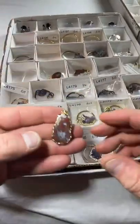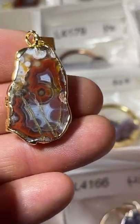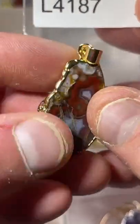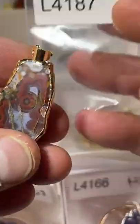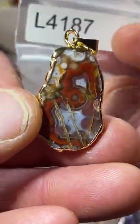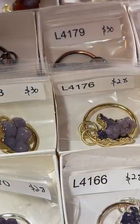And then we got some other stuff here. These are pretty cool. This is a Moroccan seam agate. It's agate with fortification patterns going on. It's also double-sided. You can see what's going on in here. $13. It's beautiful. Look at that. If that was Mexican, it'd be like $200. No, I'm just kidding. They got good agates down there in Mexico.